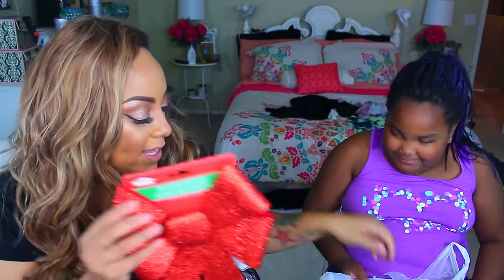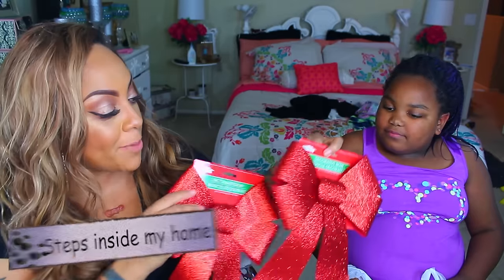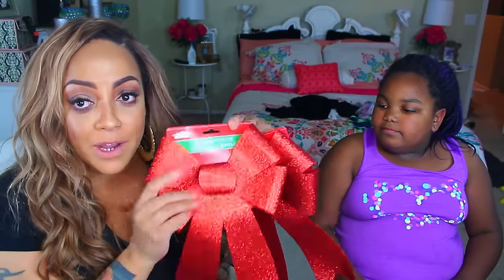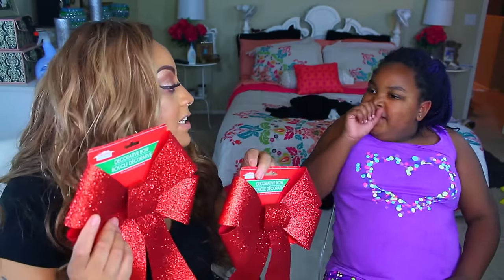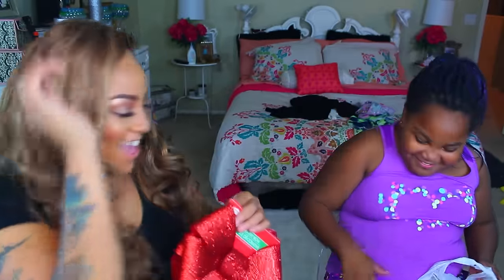So, we got 2 of these, which are absolutely cute. I thought I would hang these on, like, the poles in the front of my steps, or kind of like these banisters in the front. They're really simple. They do come with twisties, and like I said, this is all from the Dollar Tree. This is made with really great quality, so very glittery and sparkly. We're going to put these right in front of the steps right there. Our house is really decking out for this year, huh? Decking it out, girlfriend. Yup.